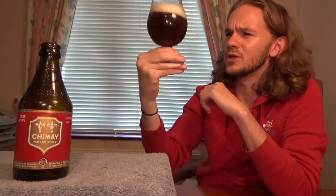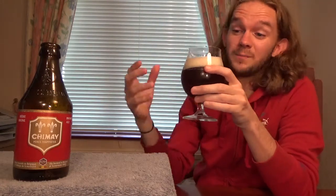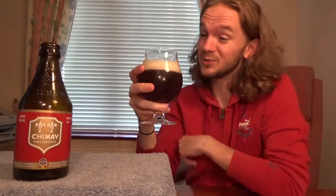Of course, I think it's the EBC colour scale that you can put these things on, but I'm not sure exactly what colour this one would be. But it looks really nice, and that's basically what you need to know about the appearance. So let's have a closer look at the aroma then.